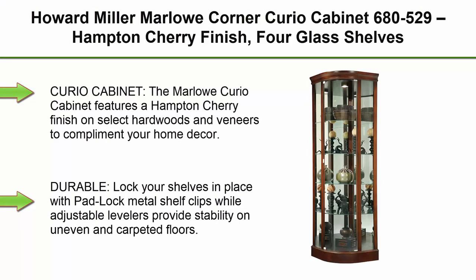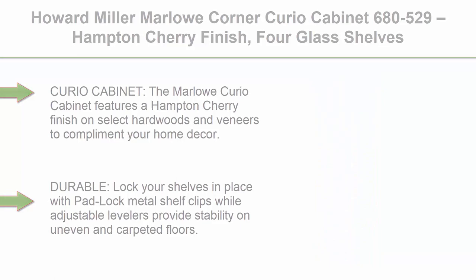Top 6. Howard Miller Marlowe Corner Curio Cabinet 680-529, Hampton Cherry Finish, 4 glass shelves, 5 level display case, no reach light, adjustable levelers.